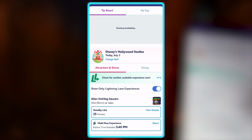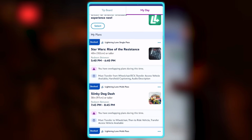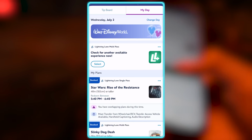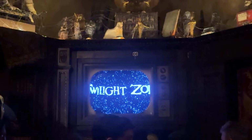I'm not gonna book anything right now, and I'm just gonna keep checking back for Mickey and Minnie's. And what I'm gonna do to make this fiddle faddle easier is I'm going to pin Mickey and Minnie's Runaway Railway to the top of my day. So, oh, party at 1, hold on. Crossed over into the Twilight Zone.